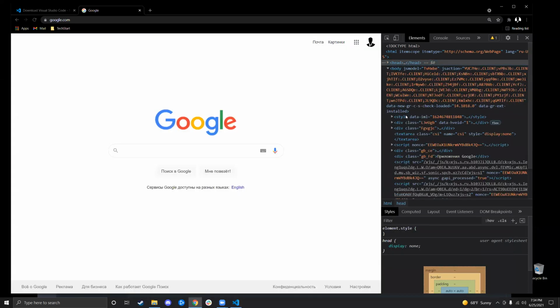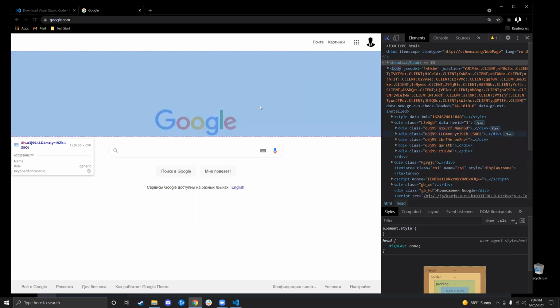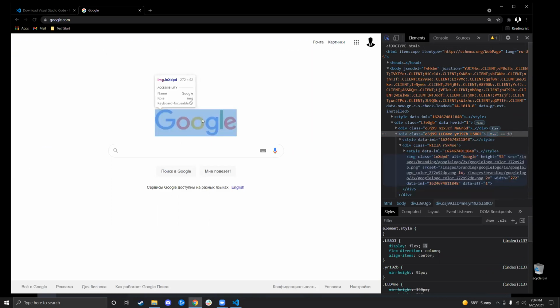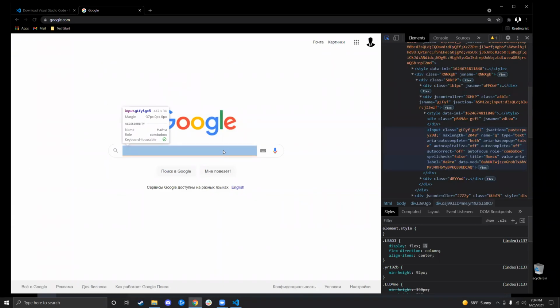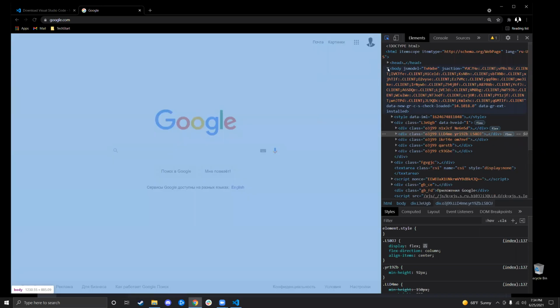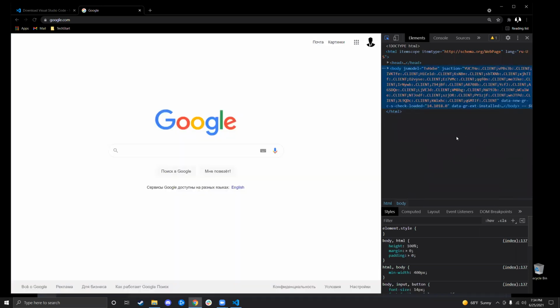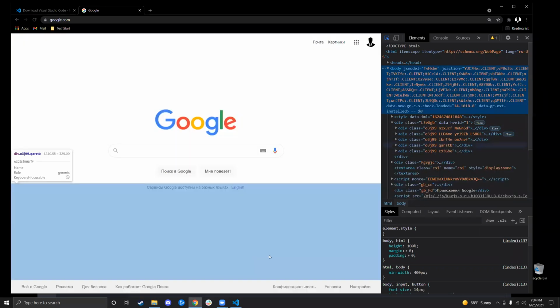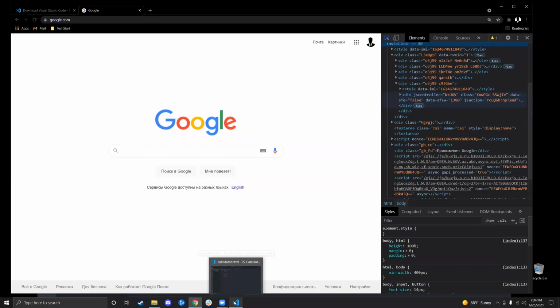The body contains the following information. Tag body contains the visible information. I can navigate through the images and you can see that the Google image is located right here. The input field is also located somewhere here, then the different buttons and so on. We do not actually care about what's inside. All we have to understand for right now is that all visible information on the website is located in the tag body. So did I answer your question, Sergey?